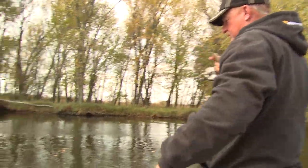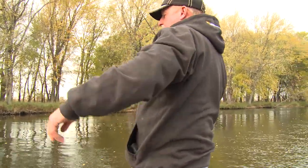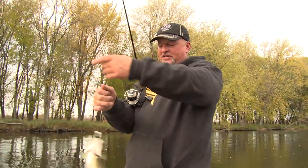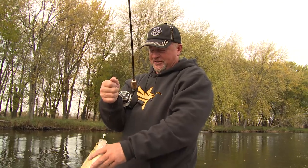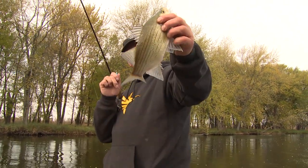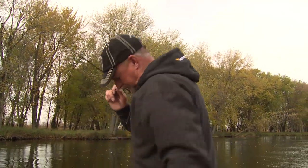Oh, here we go. Whitey. Oh, whitey. Here we go, you guys. Oh, back on the white bass. Reminds me of yesterday, you guys were catching walleyes. What am I catching? White bass. Come on to the white bass. I don't care, as long as they're tugging on my rod, it's all that matters to me.